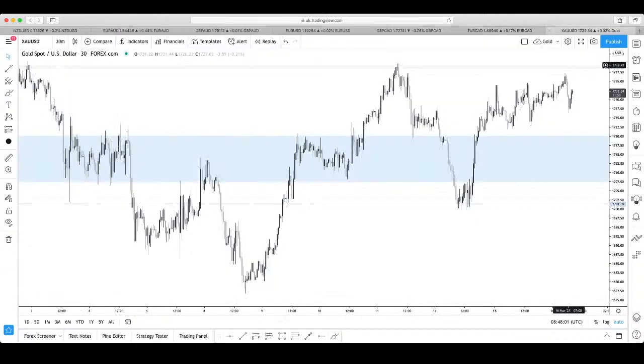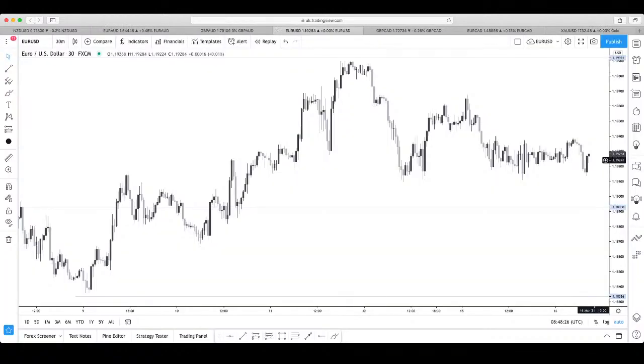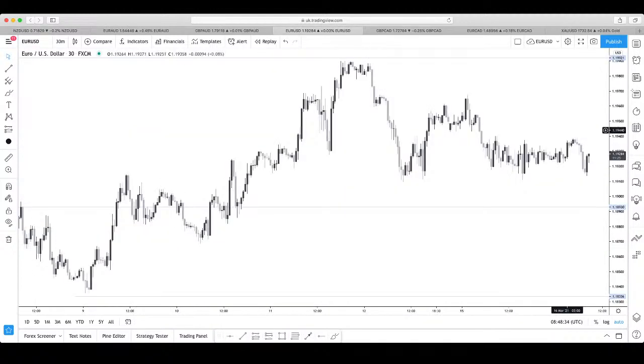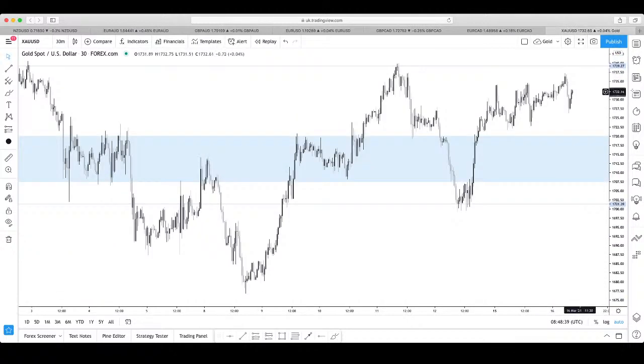Gold. Gold's obviously one of those that moves very, very fast, so we do just need to keep an eye on how that moves at the moment. My initial thoughts towards gold as things stand are that the upside is probably the most likely scenario, with the US dollar looking at weakening off a little bit so far this morning. When we look at New Zealand dollar, that's not showing quite so much, but certainly with the Euro USD, we can expect to see gold push up.